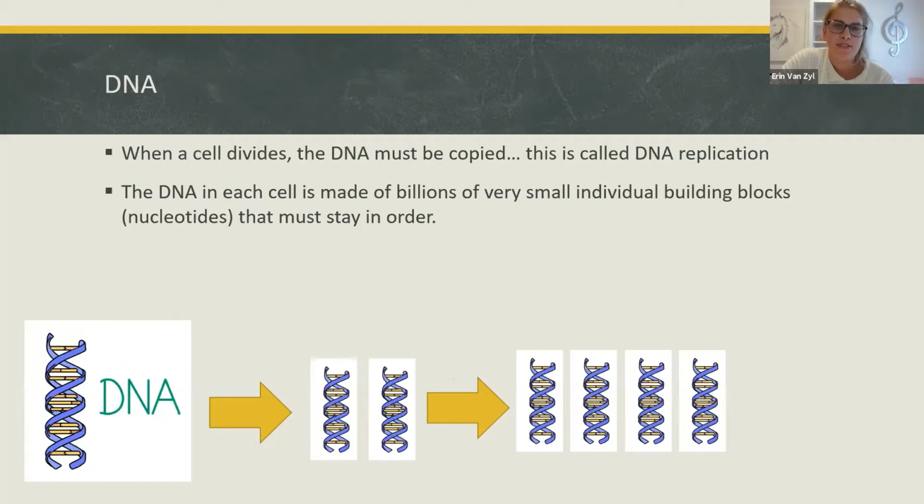So when a cell divides, this DNA must be copied, and this is done through a process called DNA replication. So the DNA in each cell is made up of billions of very small individual building blocks, which are called nucleotides, and these must be replicated and stay in their sequential order. And each day, 2 trillion cells in our body divide.